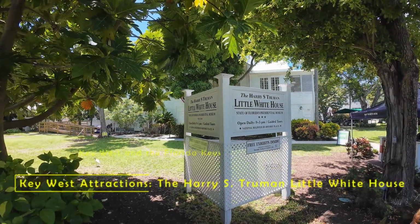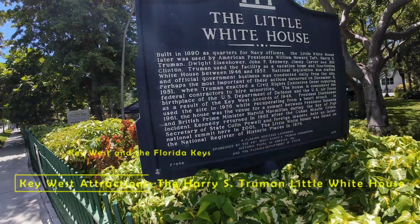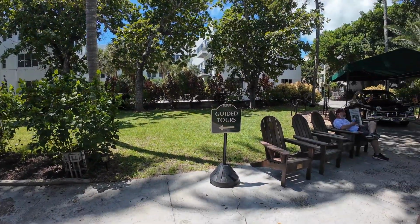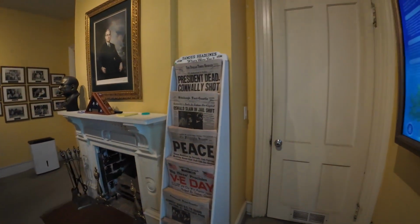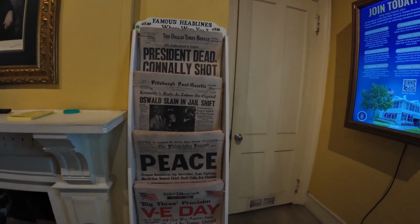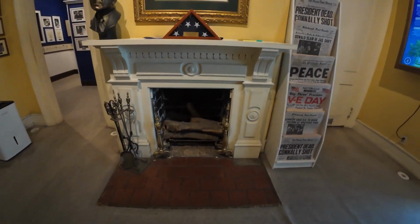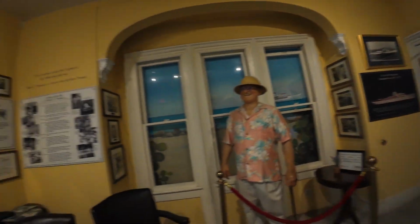The Harry S. Truman Little White House holds historical significance as a retreat for President Harry S. Truman during his presidency and has since become a museum honoring his legacy. Built in 1890 as a naval officer's housing, the house was designated as the Winter White House for President Truman from 1946 to 1952. It was here that Truman made many important decisions, such as the Marshall Plan and the formation of NATO. He was also instrumental in pushing civil rights laws and programs as well.